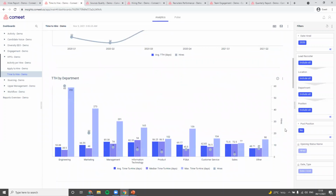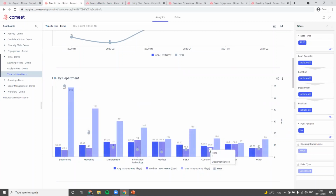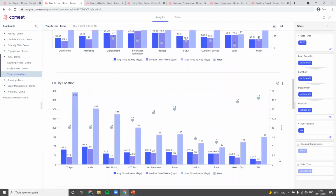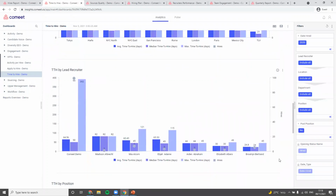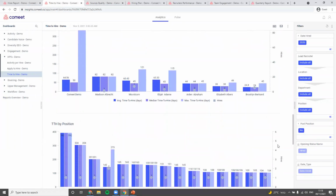For the time to hire by department, the bar charts will represent the average, median, and maximum time to hire, while the gray dot will represent the number of hires in that specific department. Next, you'll have the same graph by location and also the time to hire by lead recruiter. Again, if you're working in a large organization, with a large team and a large number of locations and departments, and you want to drill down a little bit, you can always use the filters on the right-hand side.